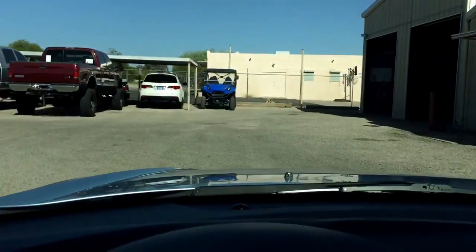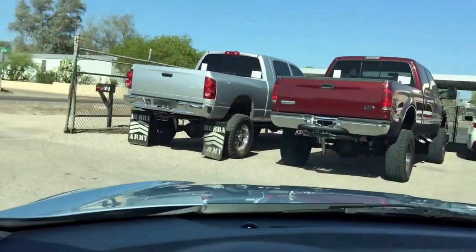This is just a nice little car. In fact, I wish I had had this car before I gave my ex-wife the other one. This is a little bit nicer car, actually.